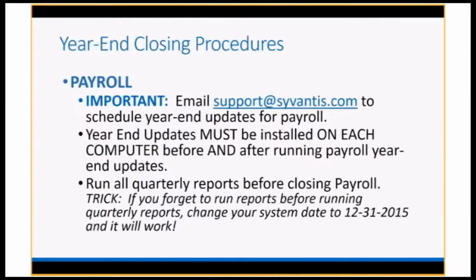First of all, payroll. One of the important things you're going to want to do is be aware that we have to prepare for payroll year-end. You will have to update. There will be a payroll year-end update. In fact, I think it was published by Microsoft last week. That will need to be performed for you.